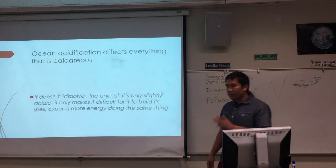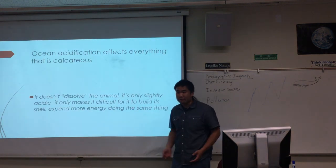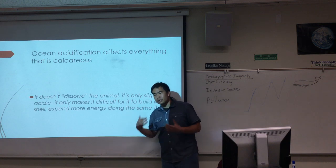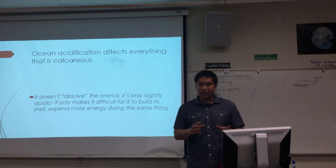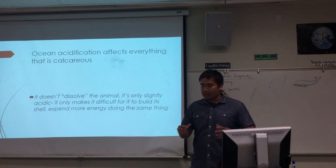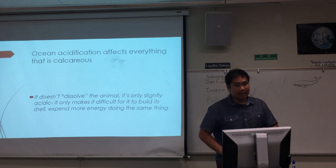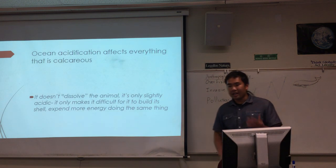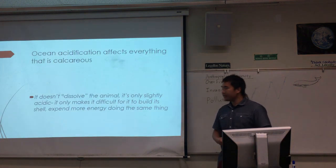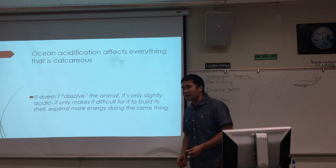So just a quick disclaimer. I don't want to say that the ocean becomes so acidic that it literally dissolves it. It just makes it harder to build its shell. Every time it tries to build its shell, a little bit gets dissolved, so it has to expend more energy. And whenever you cause something to expend more energy, then it may starve, right? Because all the energy that it needs comes from its food, right? Okay, so it makes it very difficult to make its shell, and keep in mind everything that's calcareous is affected.